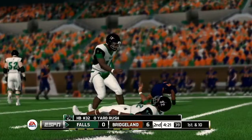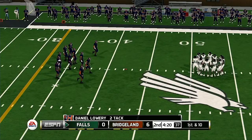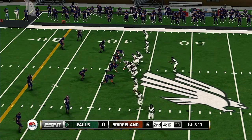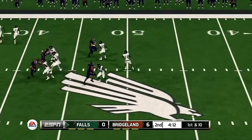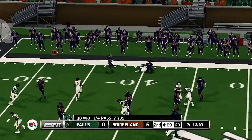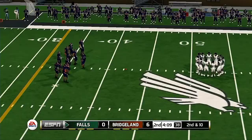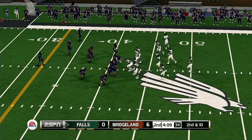So they go on the ground and pick up another first down. They are stringing together a nice little drive here. If they keep this up, it'll be hard to keep them out of the end zone. First down, 10 yards to go. Ball on the 42-yard line. Fires that quickly, incomplete. Number four, the intended receiver on the play. That makes it second and 10.